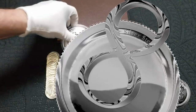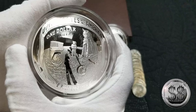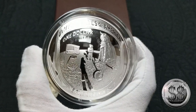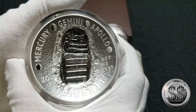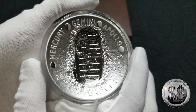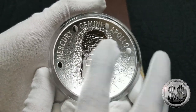And yes, eighth on my list are these highly reflective face reveal 5 ounce silver Apollo. This was one of the first commemorative coins, one of the first times I purchased anything off the mint. I was still not even a full year into doing my stack.